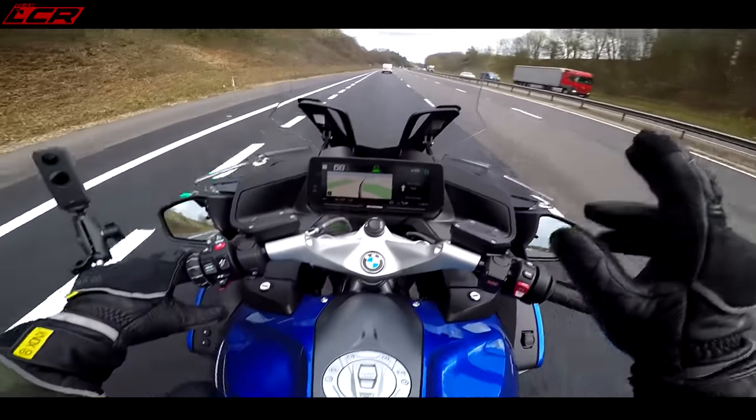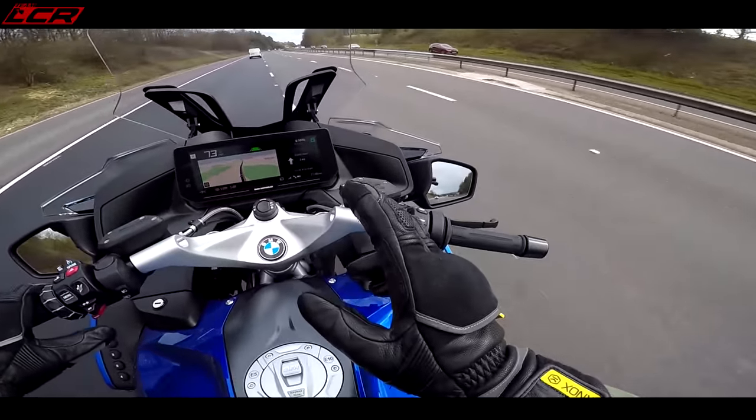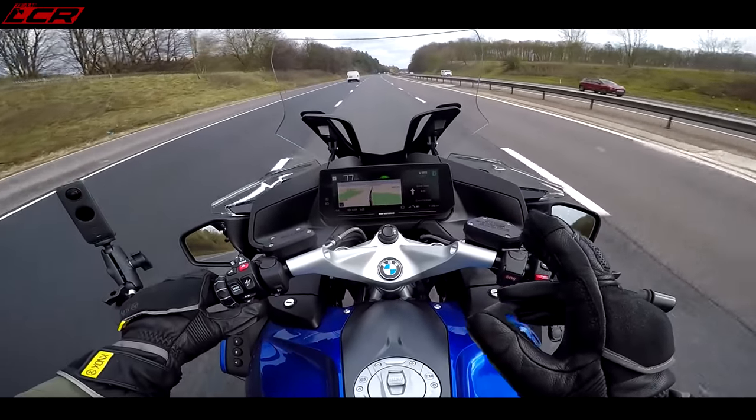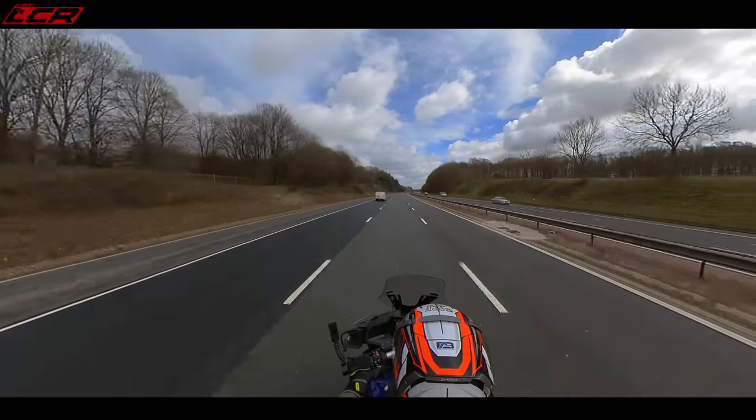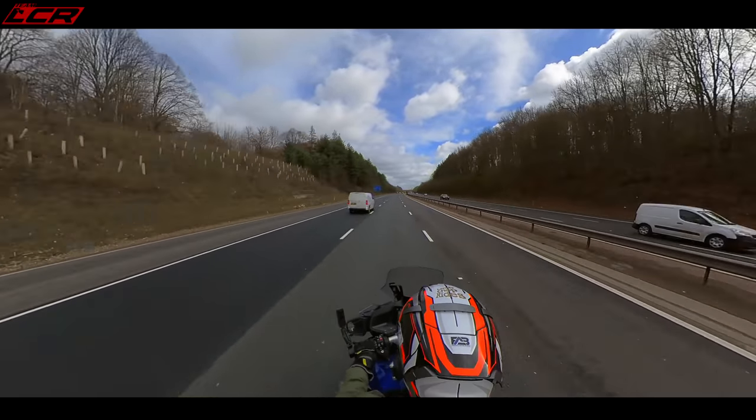And if I want to overtake that car, indicate right, the bike then starts to accelerate back up to my preset speed, 82, and you overtake.